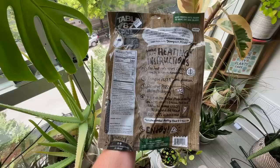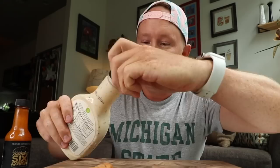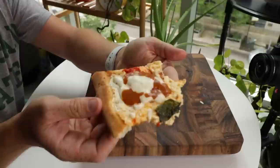Crust is decent. This slice alone, 340 calories for these last two bites. The greatest hot sauce ever created. And then don't judge me, the ranch I have right now is Whole Foods ranch, but it'll get the job done. Organic, who needs organic ranch? My Midwest is coming out. I don't think people in New York appreciate ranch on pizza enough. They're all like judgy about it.